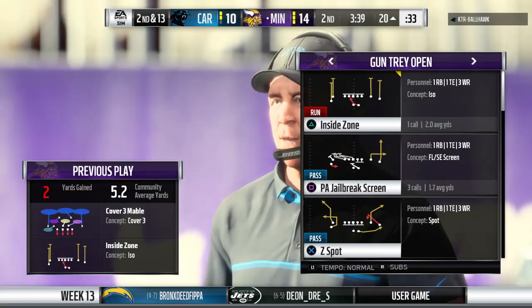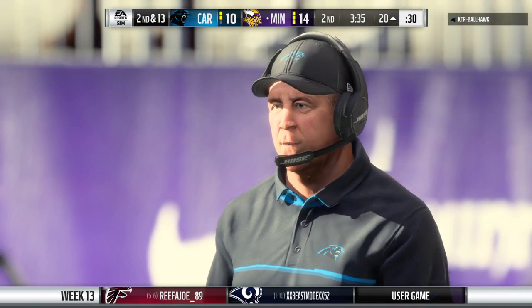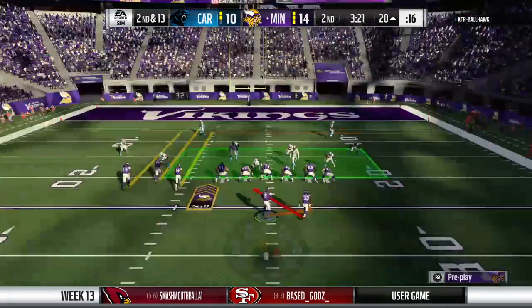Well, obviously, they would have at least liked to have gotten back to the original line of scrimmage. Instead, now, they're dealing with 2nd and long. I thought they would have passed it after the penalty. Probably wish they would have now.